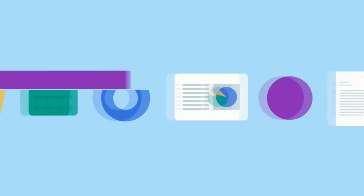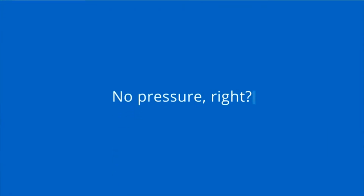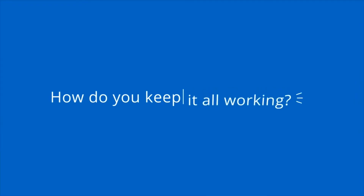To make the cloud journey successful, the technology team needs best performance and lowest security risk. Users need high speed and continuity, and finance needs lowest cost. No pressure, right? How do you keep up? How do you keep it all working? How do you keep everyone happy?